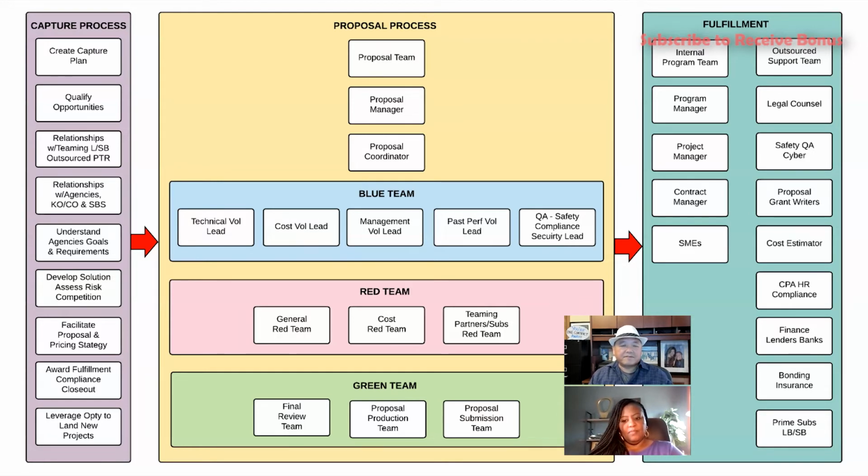So VA has that preference. In fact, they have a formal approach and goal called the Vets First program. The Vets First program says that the VA has to make every effort to award a contract to a small business that is SDVOSB or VOSB certified first before they go outside of that. And about 26%, 27% of VA contracts to small businesses are awarded to VOSB and SDVOSB. So finding the right teaming partners and so forth.